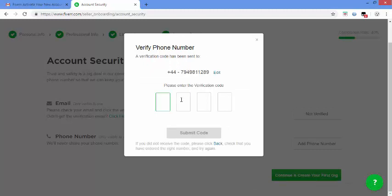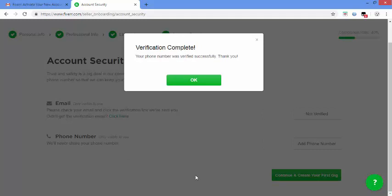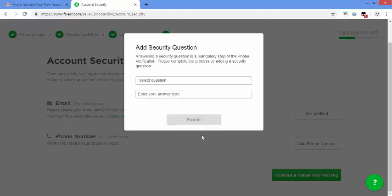So the code now is 932. So after inserting the code, I'll now click submit code. That's it. Can you see? Verification completes successfully. Then I'll click OK.